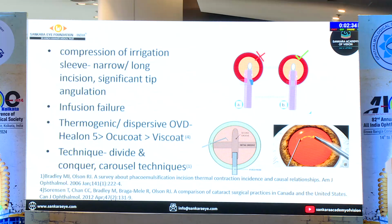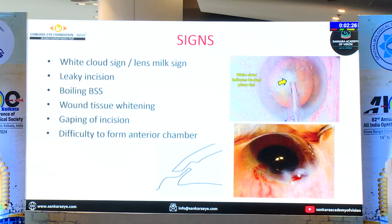Initially you will have occlusion. Even without the tip getting occluded, you will have occlusion sounds coming. That is when you have to be careful. Or you may have this milky white sign, which indicates that there is an occlusion block. If you keep going ahead, that means the irrigation aspiration is blocked, and the wound burn is going to happen. So be careful when you have white cloud signs, lens milk sign, leaking incision, where you will have bubbles there, and you will start seeing them initially.